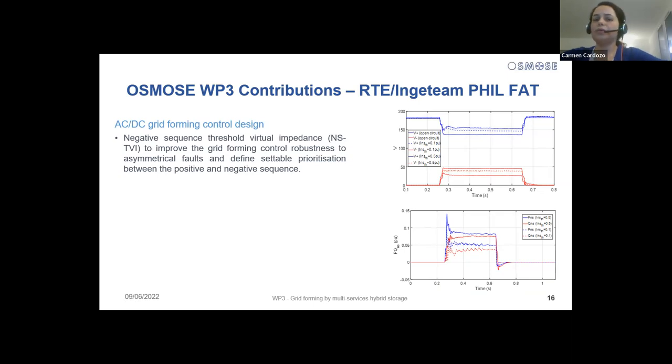The first thing, regarding the control, we wanted to use a public control. So we use one of the controls that were proposed in the Migrate project, the filter droop control. And we wanted to be sure that this control was known for this project. The first challenge was that in Migrate, they did not take care of unbalance. And the TVA, threshold virtual impedance, the strategy that was used for current limitation, did not work properly in the beginning for unbalanced faults. And this was an improvement proposed by Inge team.